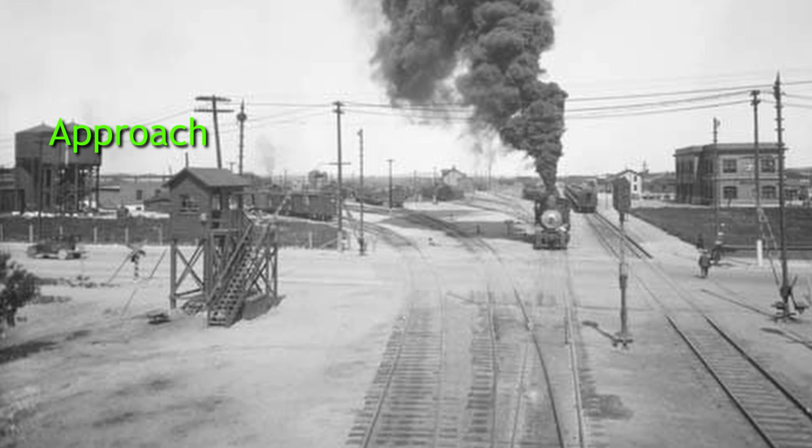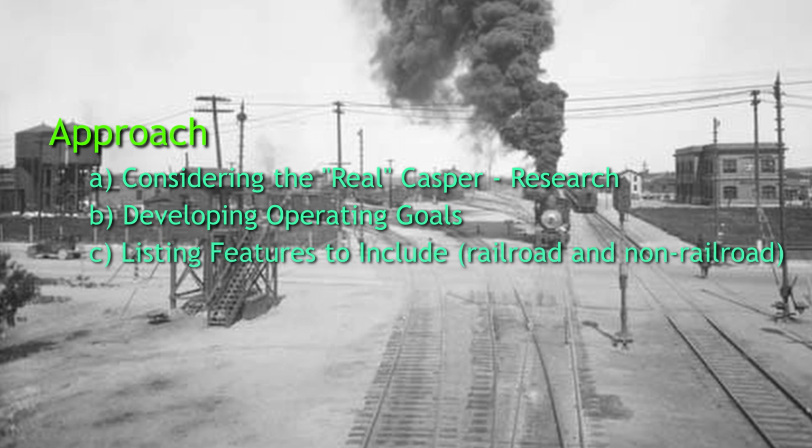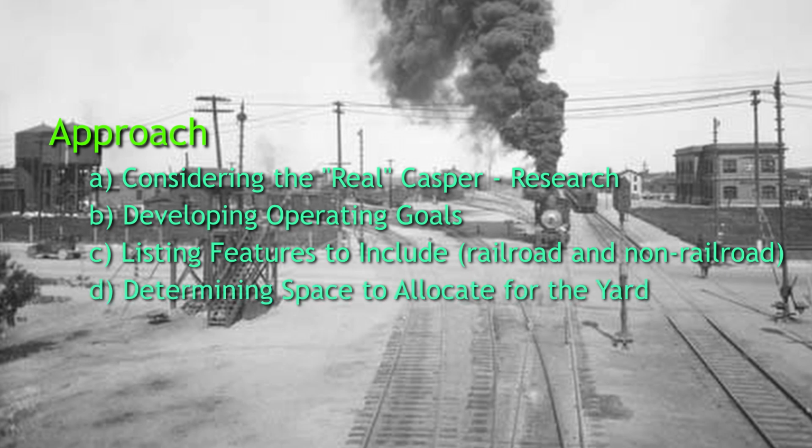These were the steps I went through. They are, in no particular order: A. Considering the real Casper, or in other words, research. B. Development of operating goals. C. Generating a list of features to include, both railroad and non-railroad related. D. How much space to allocate for Casper in the layout. And E. Working out the operational concepts.